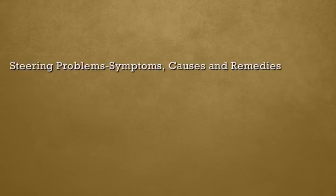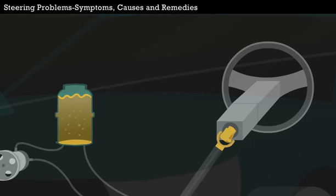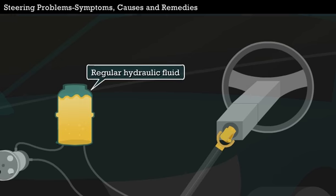Steering problems, symptoms, causes, and remedies. Hard steering occurs when the pressurized hydraulic fluid in the steering system gets contaminated, causing leaks in hoses or even complete failure of the steering system. You can prevent it by either changing the fluid periodically or getting the mechanical system repaired.